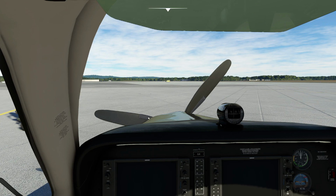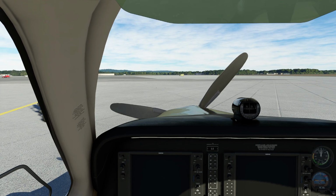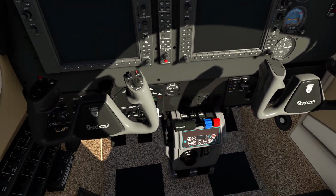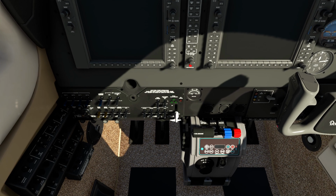Another important thing to know about transitioning between piston planes and jets is, other than different engine instrumentation, we tend to have different requirements, especially for our startup procedure. So this is a Beechcraft 36, which is a fantastic airplane, a lot of really good things on here. And it's single engine, kept very, very simple. And when we jump up to the jet, you'll see how things get a little more interesting very quickly.